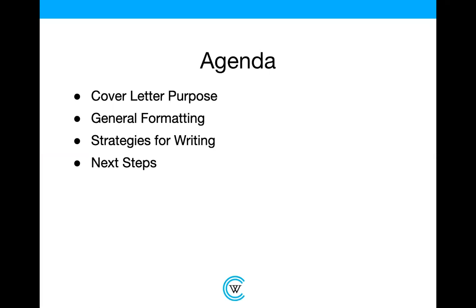In this workshop, we'll be talking through the purpose of a cover letter and how it differs from your resume, the general format that works best for a cover letter, and some strategies for writing cover letters, especially if you haven't done them before. We'll end with a list of steps you can take to move forward with your own cover letters and job or internship applications.